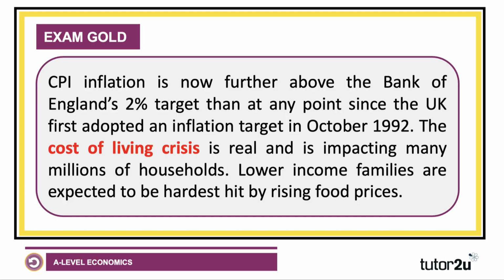And this is clearly a major issue to be aware of as we head into revision for the exams. Indeed, CPI inflation is now further above the Bank of England's 2% target than at any point since we've had an inflation target, and that dates back to October 1992. The cost of living crisis is undoubtedly real. It's going to impact many millions of households. And one of the issues is that lower income families are expected to be hardest hit by, for example, rising food and energy prices.